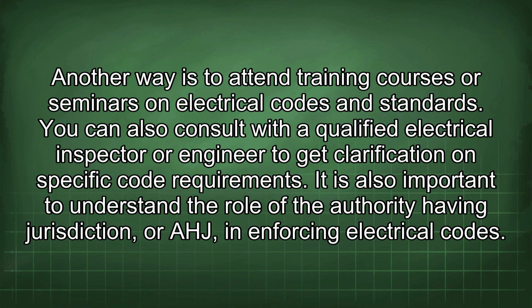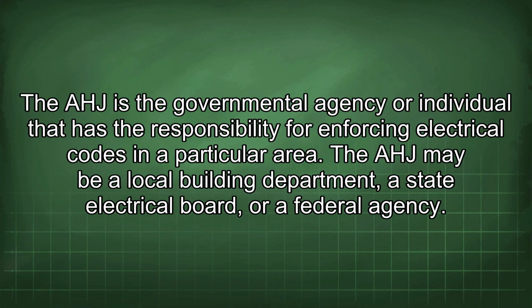It is also important to understand the role of the authority having jurisdiction, or AHJ, in enforcing electrical codes. The AHJ is the governmental agency or individual that has the responsibility for enforcing electrical codes in a particular area.